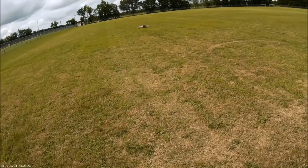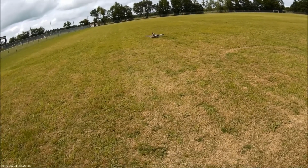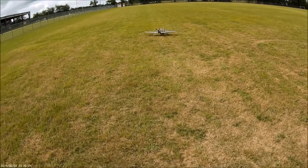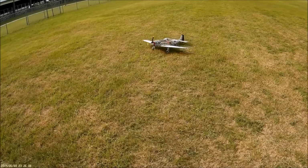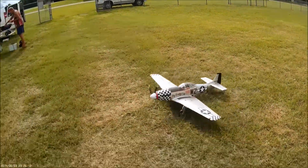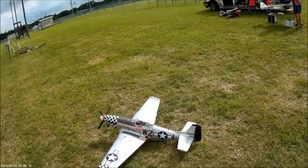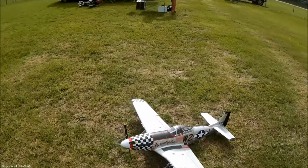Well, there she is, y'all. FMS P-51. Big, beautiful doll. I have to agree. She is big and beautiful. And flies just like she should. Motor off. Look at that pretty bird. Shining in the sunshine.